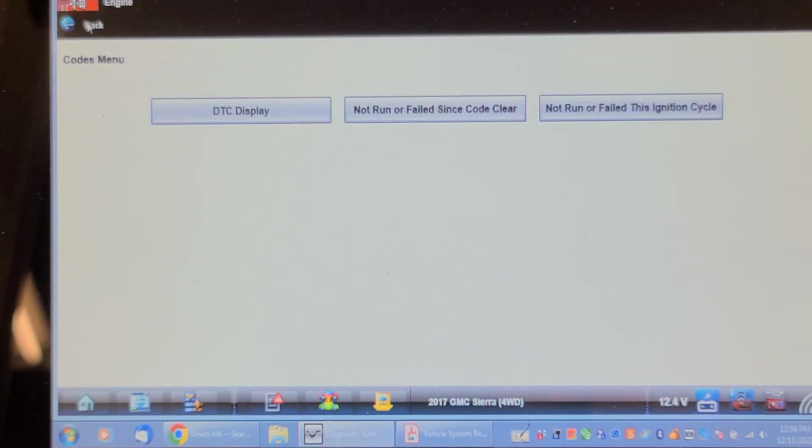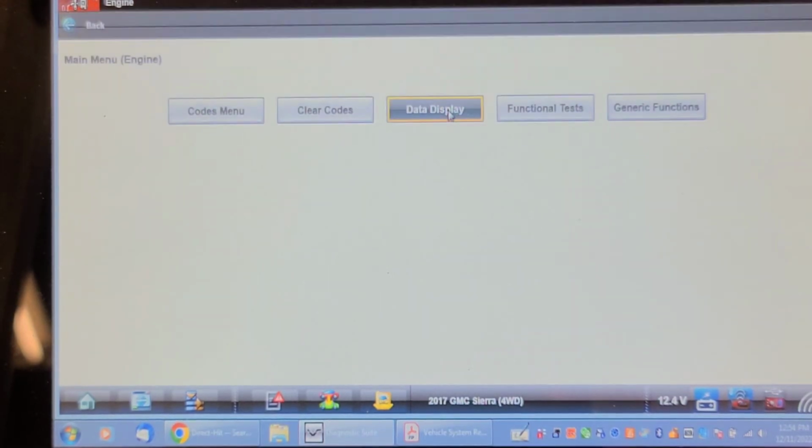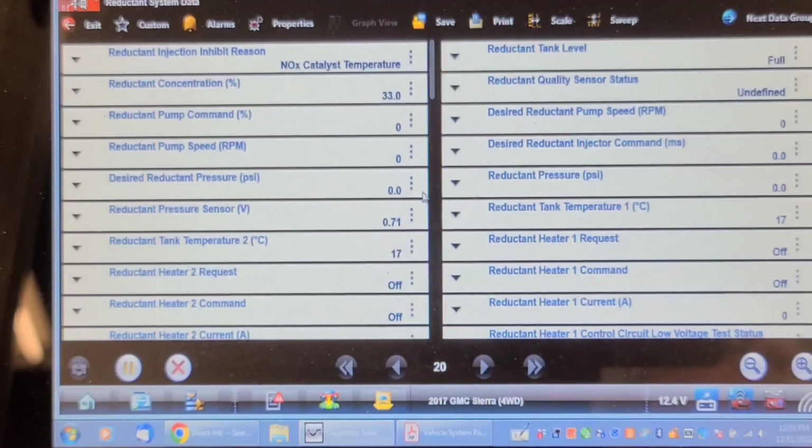Yeah, we'll give it back to him. I wonder if we can see the fluid level in the reductant tank. Exhaust aftertreatment data, reductant system data. Concentration. Reductant tank level is full. How could it be full? I only put in one jug.